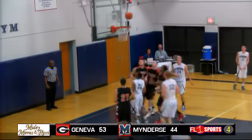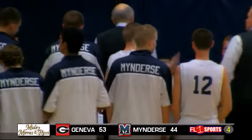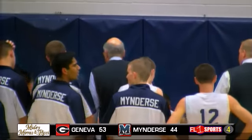Pasalacqua basically took it past four defenders on that play. He has 13 points now to lead the Blue Devils, and that does get it back to single digits, 53-44.